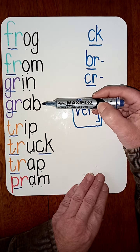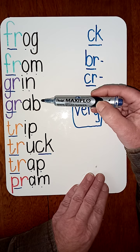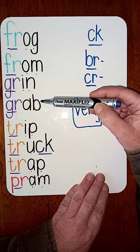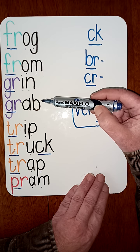Then grab. If you grab something, you normally snatch it out of somebody's hand. And I would say from last week's explanations that a brat would grab a toy out of somebody else's hands. So grabbing something is not a very nice thing to do.